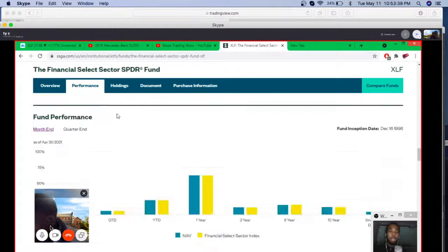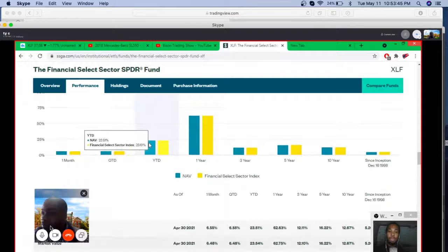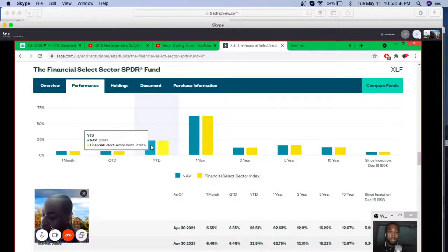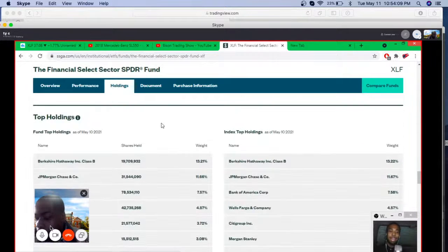And I think the most important thing that you need to know is, of course, performance. You want to see how this thing has been performing over the course of history. Now, in a 5-year period, for the most part, it's been able to produce 16%. In the last year, it's been able to produce around 62%. Year to date, it's been up 23%. So over time, this thing actually performs pretty well. 10 years, we got 12%. So it's a decent play if you're looking for something steady and consistent.